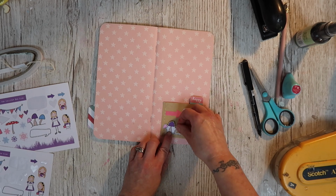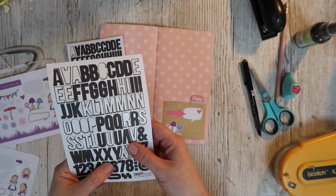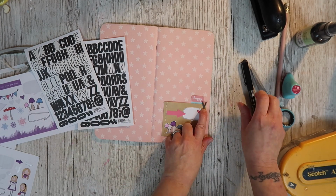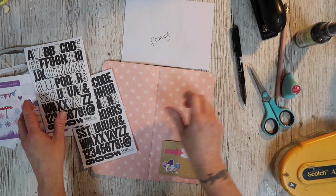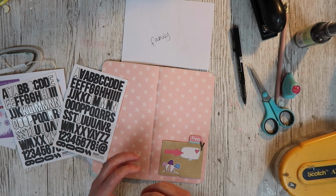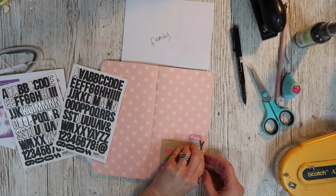Let's decorate this a little bit. I've got these alpha stickers left over from a previous kit. I always like to start backwards when I do anything like this, and I need to write the word down. Do you know, even a silly word like family, when I'm doing it backwards, I really struggle. My mind just goes blank. So writing it down really helps. So we're going to have happy family stories, and I'm going to remove that heart for now.